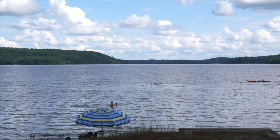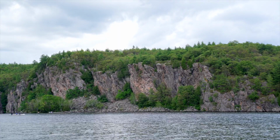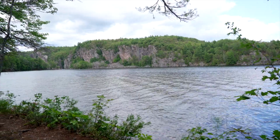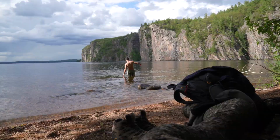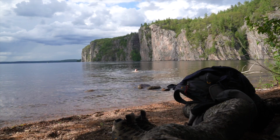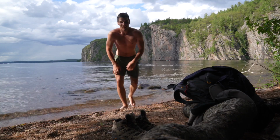So we did it in about half the time, which is nice, even with all the stops. And now I'll get better light, as long as the clouds hold off, for the cliffs. So now I'm gonna go find out where those are. It's so warm.